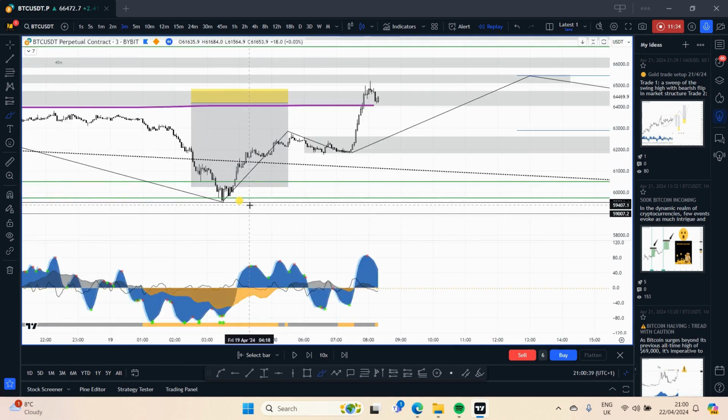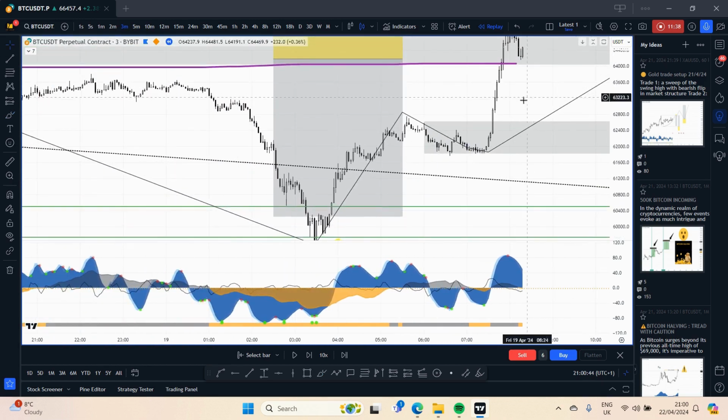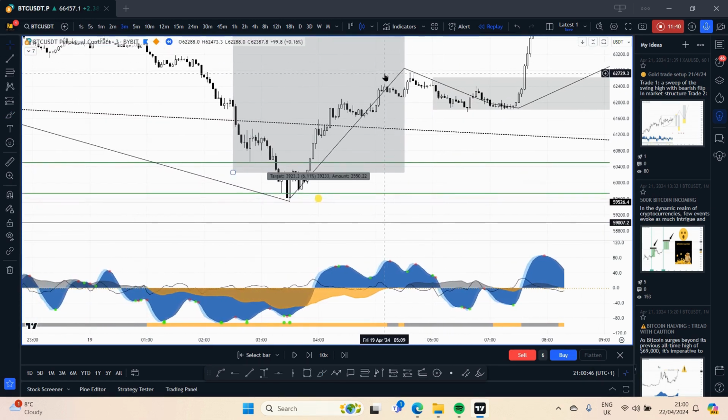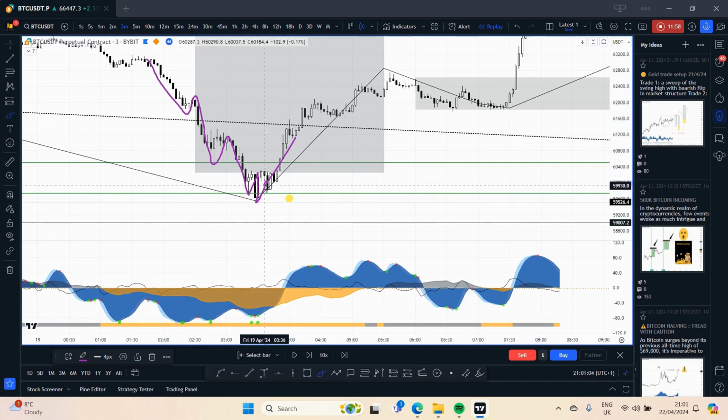Let's see on a 3-minute, did we get much structure to enter this trade? Could we have entered this on the 3-minute? Now, the lower you go in terms of your time frame, the less likely your trade is to work. But I guess on the 3-minute, yes, we did have an entry. We had a low, we had a high, a lower low, we had a last lower high. No, actually, we had another lower low, we had a last lower high, dipped in, then we broke structure.